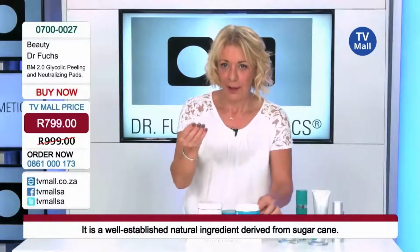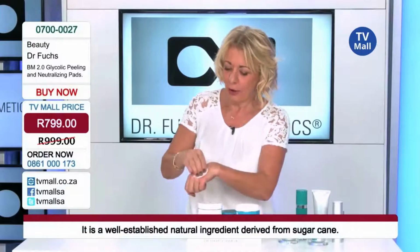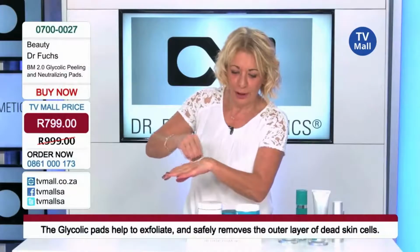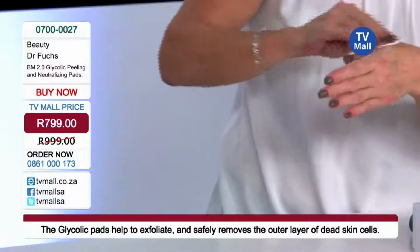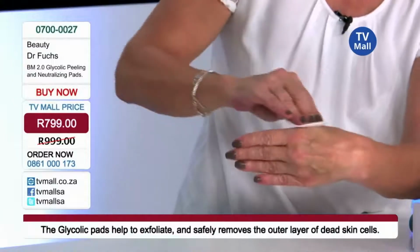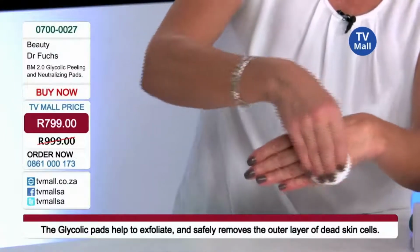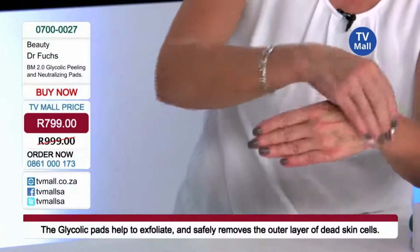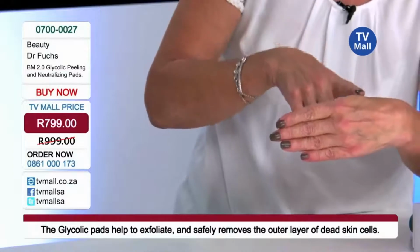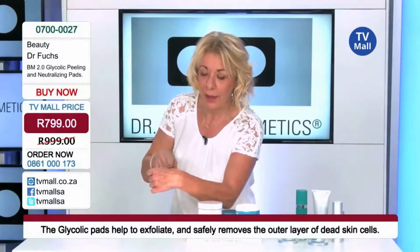So the pad is moisturized with glycolic acid. And now you go and wipe your hyperpigmentation away. You wipe away your impurities. You wipe away the big pores. And you do it until the pad is dry. Okay. Now, it's tingling a little bit. It depends on the sensitivity of your skin.